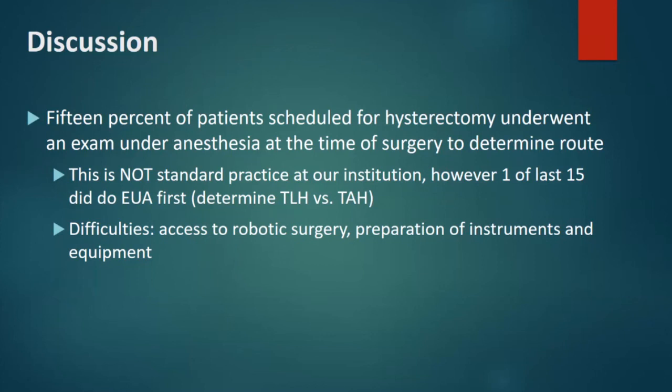And looking over just the last 15 hysterectomies performed at our institution, we did have one that was an exam under anesthesia prior to decision for route of surgery, but that was to determine laparoscopic versus total abdominal hysterectomy. So our difficulties with this are really access to robotic surgery and the actual robotic surgery instruments, and then preparation of instruments and equipment. Having our staff in the operating room be adequately prepared to perform vaginal, laparoscopic, or abdominal hysterectomy based on exam seems a little difficult.